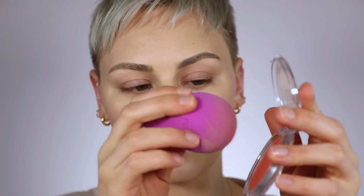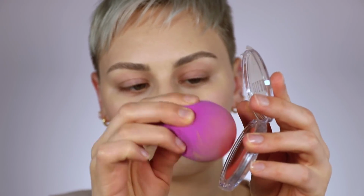I like to use the sponge that I applied my foundation with, and I just pat into this product. You do run a little more risk of applying too much though. Now, as far as placement goes, I'm going to do it on this side. I have a video, it's a little old now, where I talk about the difference between the placement of blush on your face.